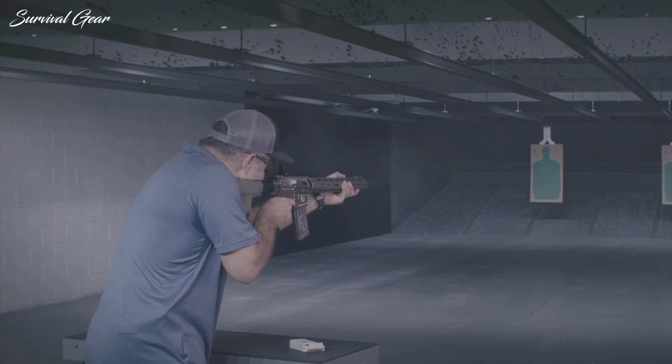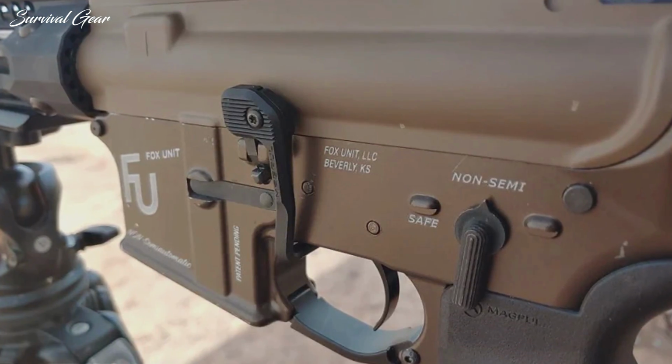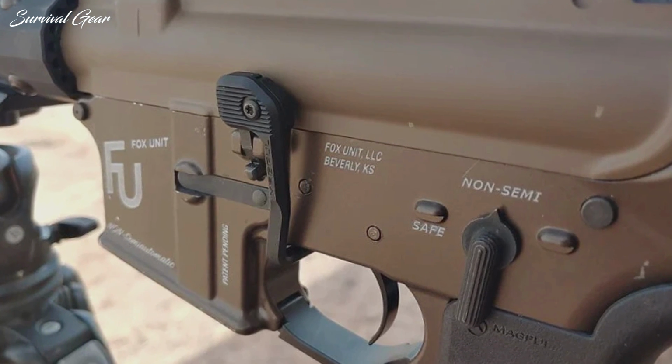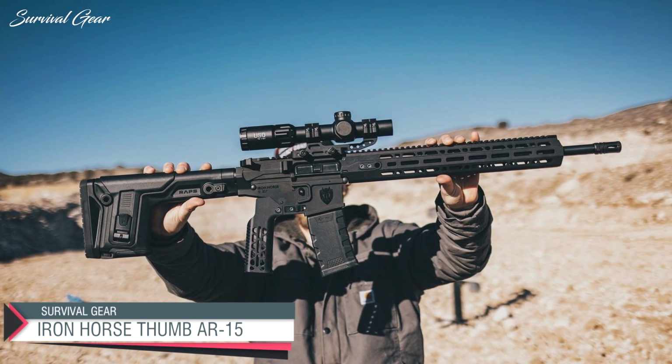What's neat is that if you happen to hold the bolt release down, the gun will essentially fire in semi-auto. Get a big hefty bolt release or a Magpul BAD lever, and you'll be ready to rock and roll. Iron Horse Thumb-Operated Rifle.